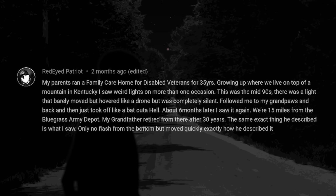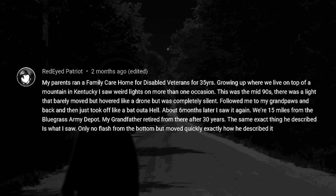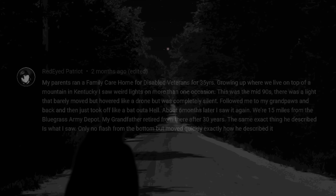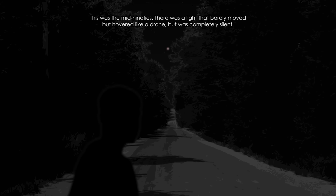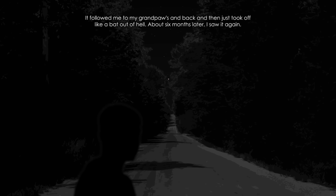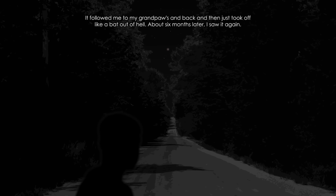Red-Eyed Patriot writes, My parents ran a family care home for disabled veterans for 35 years. Growing up where we live on top of a mountain in Kentucky, I saw weird lights on more than one occasion. This was the mid-90s. There was a light that barely moved, but hovered like a drone, but was completely silent. It followed me to my grandpa's and back, and then just took off like a bat out of hell. About 6 months later, I saw it again.